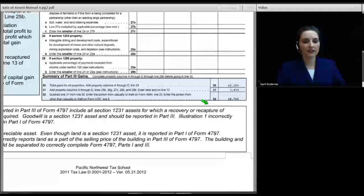We then subtract line 31 from line 30 to get line 32. Line 32 represents the portion of profit that is true capital gain that will get capital gain treatment. And line 31 shows the amount that is ordinary income and will be taxed as ordinary income.